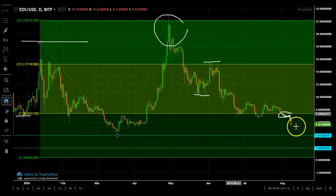So this is a strong magnetic level, should attract price to it, and perhaps at that point we'll have a genuine upside reversal, the beginning of the next upside leg. Having said that, I have to mention another important level that price may actually stretch down all the way and touch base with.